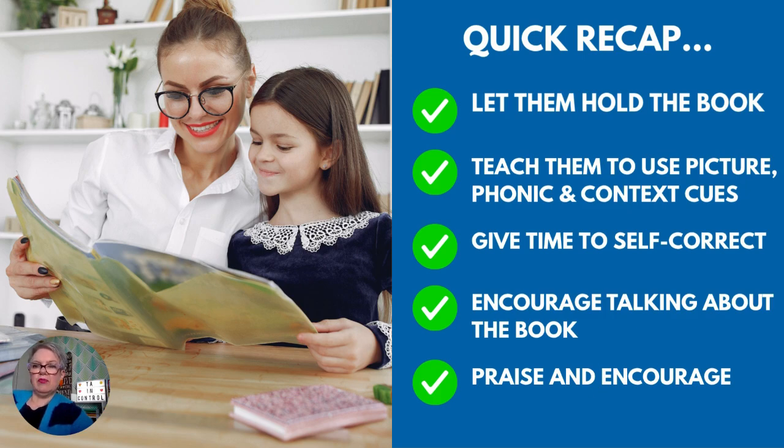So let's have a quick recap. These are the things you should do when you're listening to children read. Let them hold the book and track the words. Teach them to use picture, phonic, and context cues. Give them time to self-correct. Encourage talking about the book by asking open questions. And praise and encourage every single step of the way.